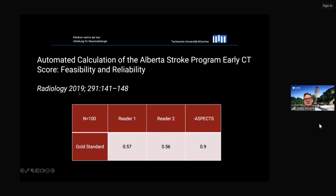So here's from back in Radiology in 2019. This was an interesting study from a couple of neuroradiologists who said, hey, I don't think this software can possibly be as good as a radiologist. So they did a study where they compared their ASPECTS reading before thrombectomy with the software. And the gold standard was after they had a successful thrombectomy and they had a final infarct volume, they went ahead and redid the ASPECTS, blinded to their initial ASPECTS.